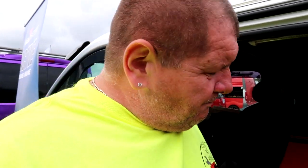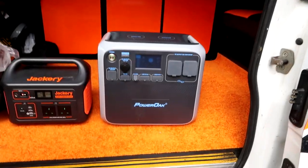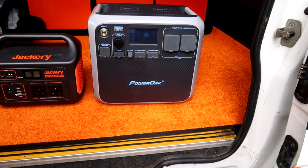Two very, very good products that are on the market at the moment, and they've been pushed by a lot of people. So, Power Oak, if you're watching this, ooh, and Jackery, eh? I've got to get me something like that. I will do it at some point and see what we can get out.